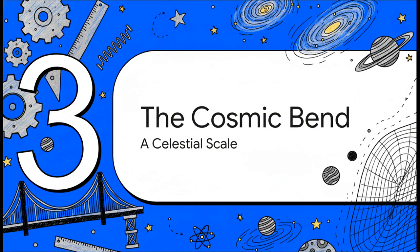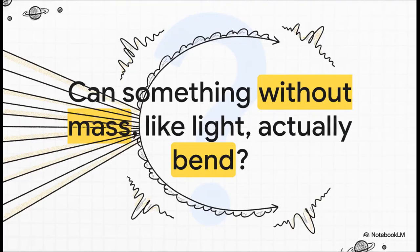All right, so far, this all feels pretty down to earth, right? It's all about engineering, materials, but believe it or not, this exact same principle scales up, way, way up, helping us understand the very fabric of the universe itself. For hundreds of years, the answer to that was a definite no. Of course not. Light travels in a perfectly straight line. End of story. But then, a radical new theory came along that was about to change physics forever.